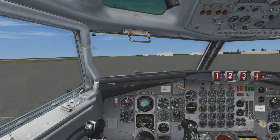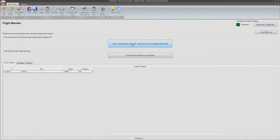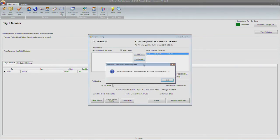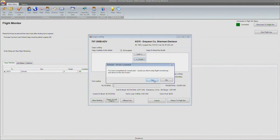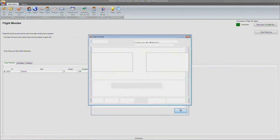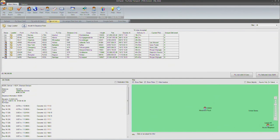All right. Let's go ahead and move on over to Erler. See how we do. Alright, here we are. So load this stuff. Make a bunch of money. Grayson County. No idea where we are. Come on, there we go.